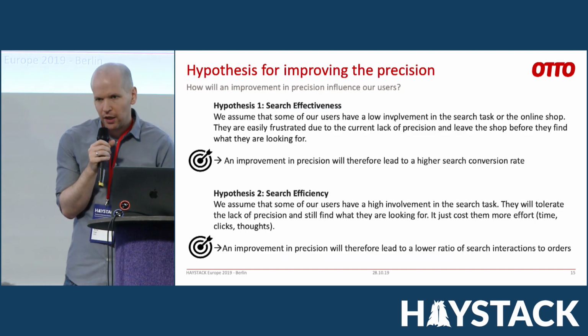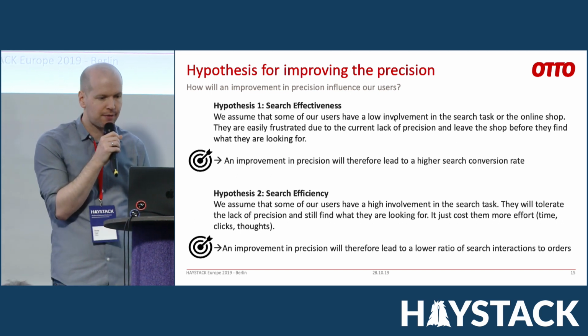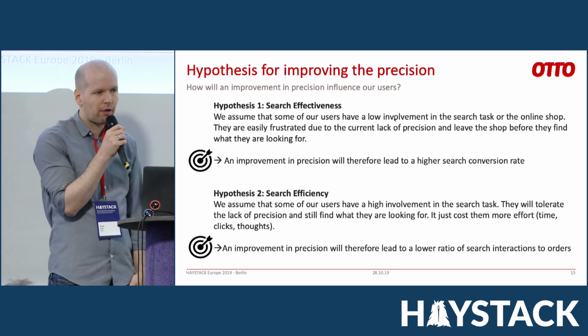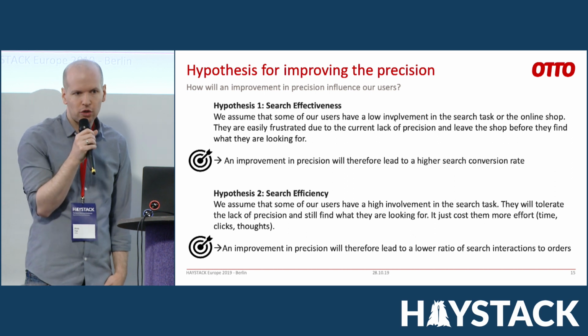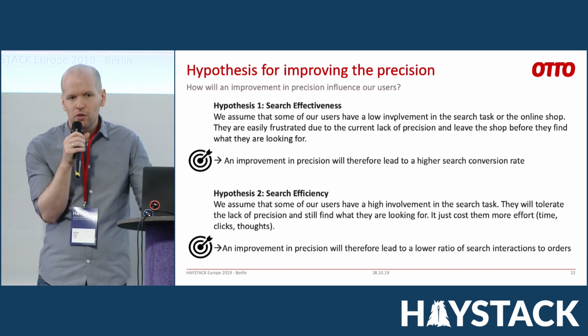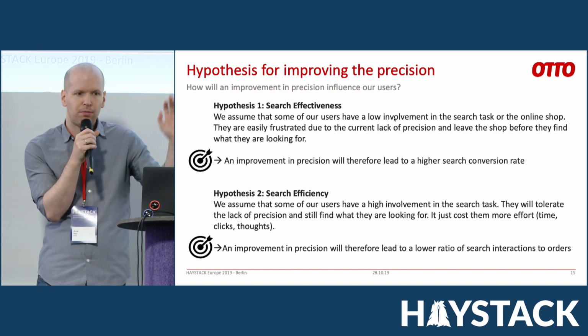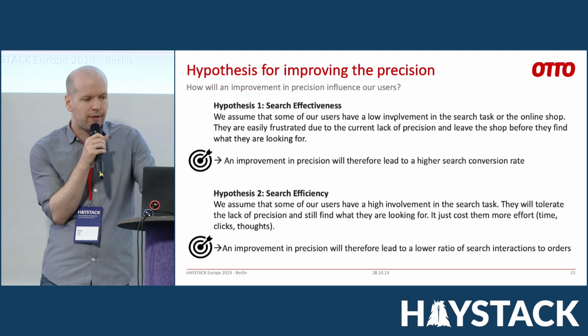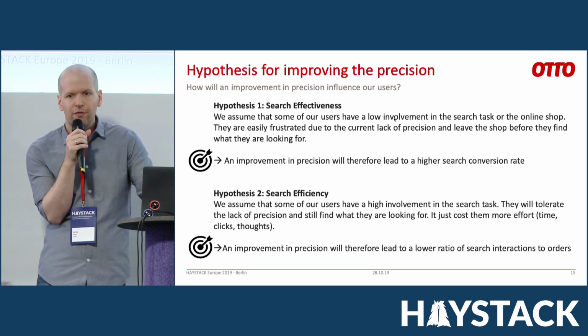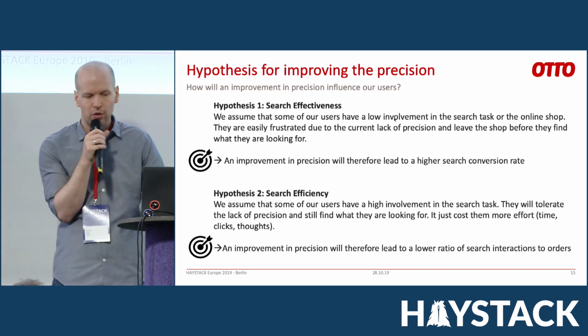So, with these 2 KPIs, we can build our hypotheses for the test. The first is regarding the search effectiveness. We assume we have some users with a rather low involvement in either the search task or our online shop. So let's say someone wants to buy a TV. He comes to our site and sees the not so good search result. It's a bit complicated to find what he's looking for. So in the end he says, no, it's too annoying. I just leave the shop and I go to buy it somewhere else with a better search. And so that's the first hypothesis. If we improve the precision of the search results, these kind of customers, we can make them convert and we can make them place an order. So that's the point where we can really earn some extra money.